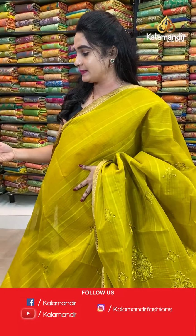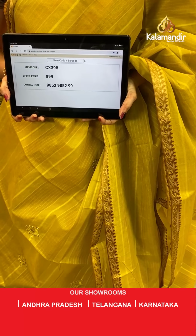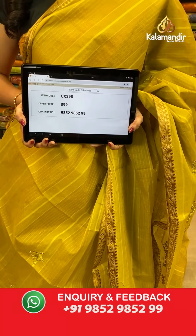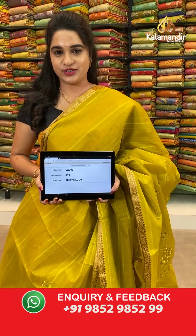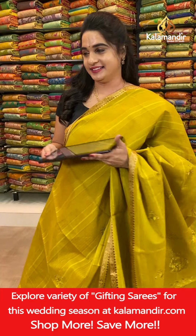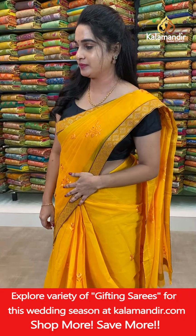Pricing details: the saree code is CX398 and the price is 899 rupees only. To buy this saree, just take a screenshot along with the code and share it on our WhatsApp number 9852985299. Let's check one more saree.